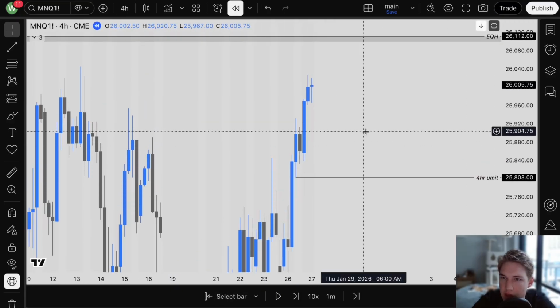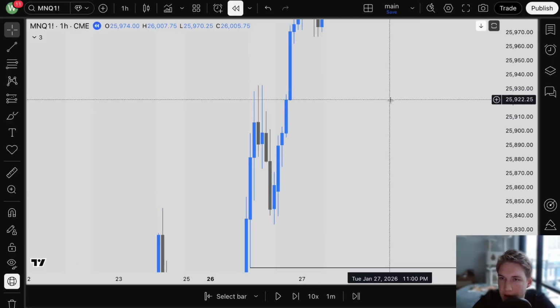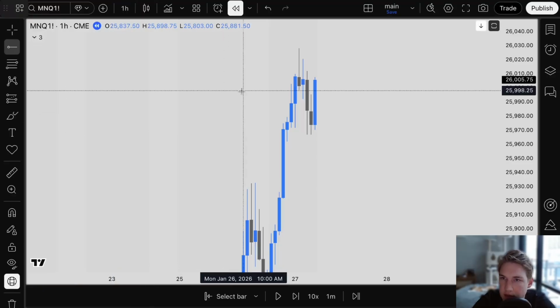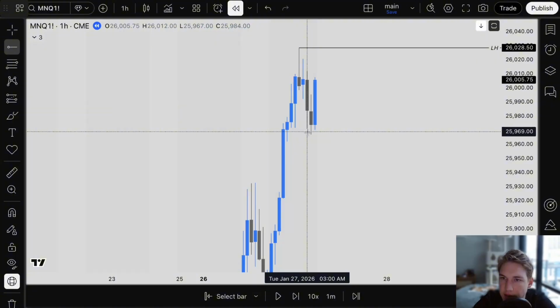There we go. So first thing I do every single morning is look at the hourly chart, mark my London highs and London lows, which starts at 3 a.m. to 9:30 a.m. So this would be my London high, and this would be my London low.